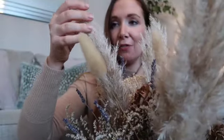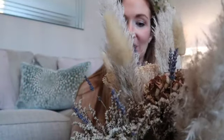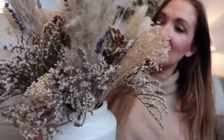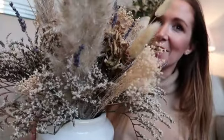I think sometimes you spend so much money on a bouquet of flowers and it only lasts a week or 10 days. So having a dried bouquet is just so lovely, because like I say, it will last forever. And yeah, these just simply go into my new vase and it all looks so beautiful there together.